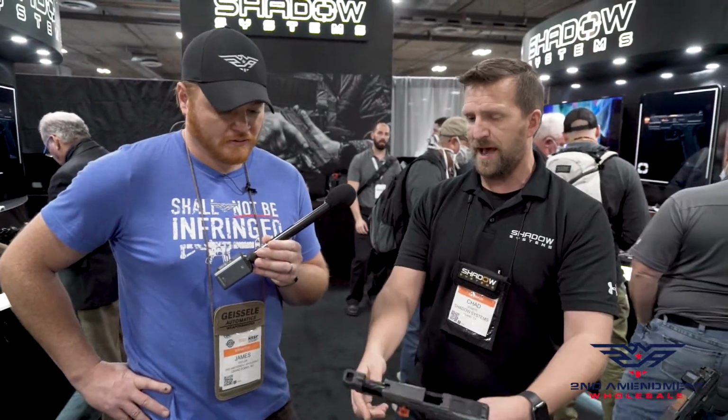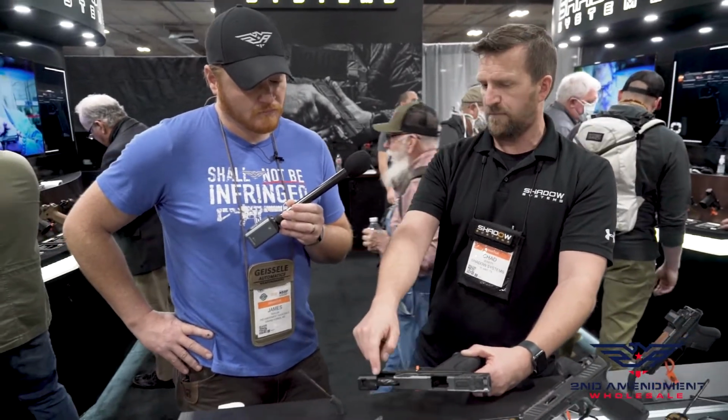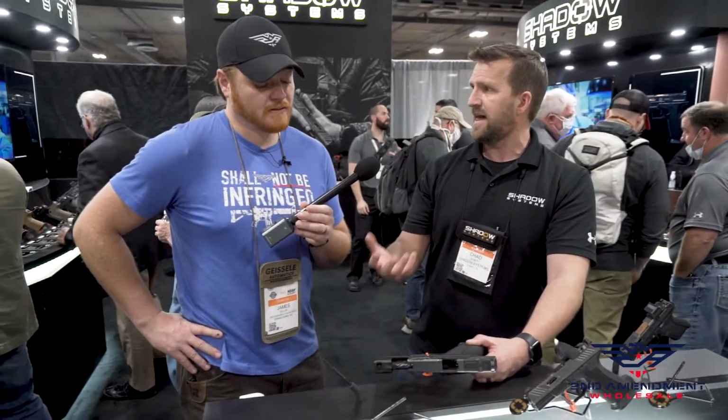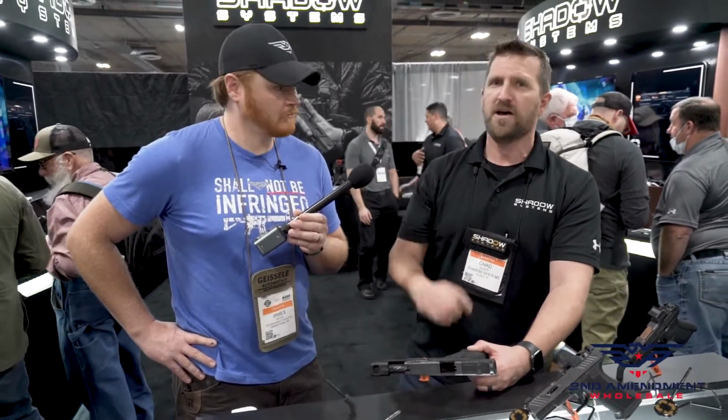Nice. It's also a patent pending design where it's not a threaded barrel like most comps would attach by. We actually have a pin system to hold it in place, and that allows it to be sold into markets like New York and stuff that don't allow threaded barrels.